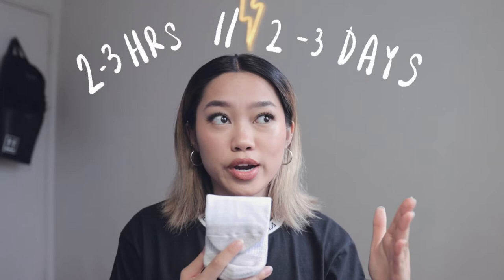Once you're done with that, you cannot immediately see the photos because you would have to go to a film lab. Color negative films take like 2 to 3 hours to develop. Black and white films, on the other hand, take 2 to 3 days because the process for black and white films is much different than for color negative films. It's a whole different mechanic, whole different machines, a different way of processing the film and so forth.